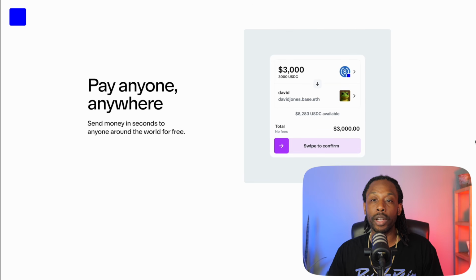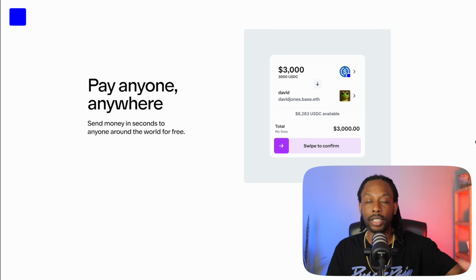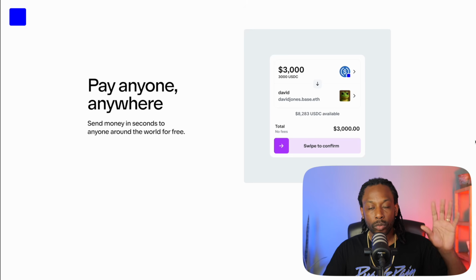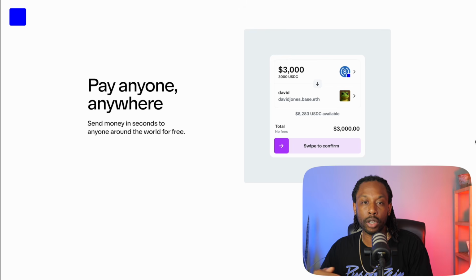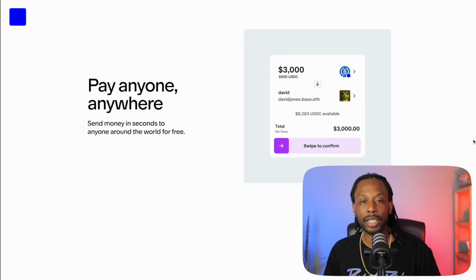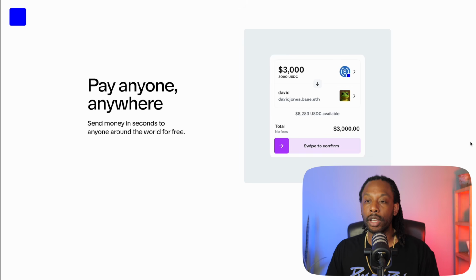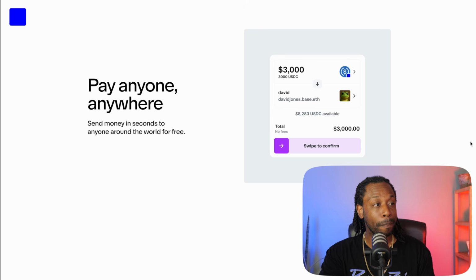Pay anyone, anywhere. So this is Base Pay, where USDC is literally going to take over in payments for crypto. We already see it, again, the Genius Act. Circle being the issuer of USDC, the United States dollar, going onto the blockchain, the internet currency for payments. Send money in seconds to anyone around the world for free. So eventually Cash App and all those platforms, Venmo, they're going to have tough competition when I'm like, hey, just send me some USDC to my wallet.